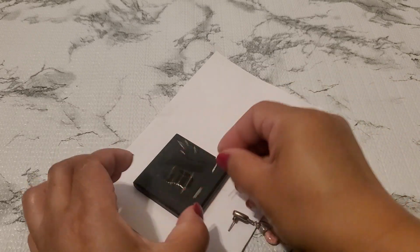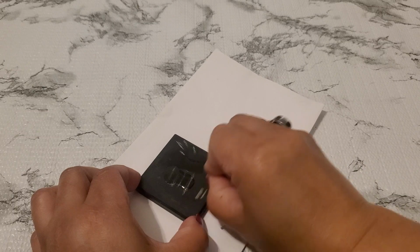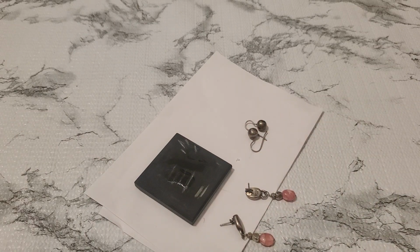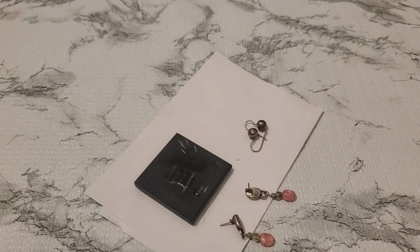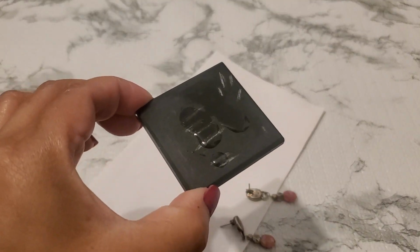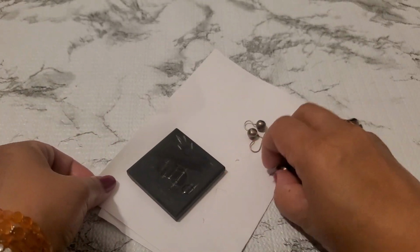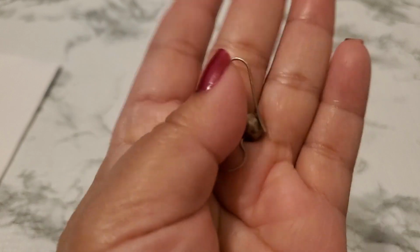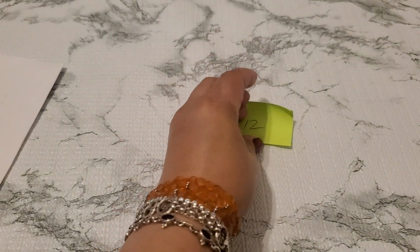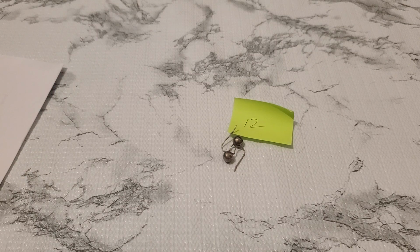Because sometimes the scratch looks good. See the blue? And where are we at now? Number 12. Look at this little earring. It's cute. $10 for number 12. $10. And then number 13.